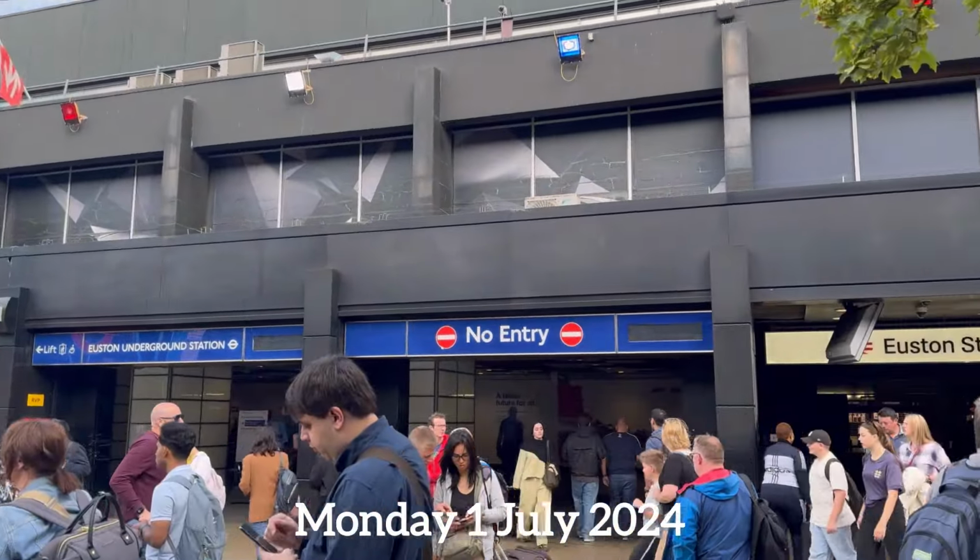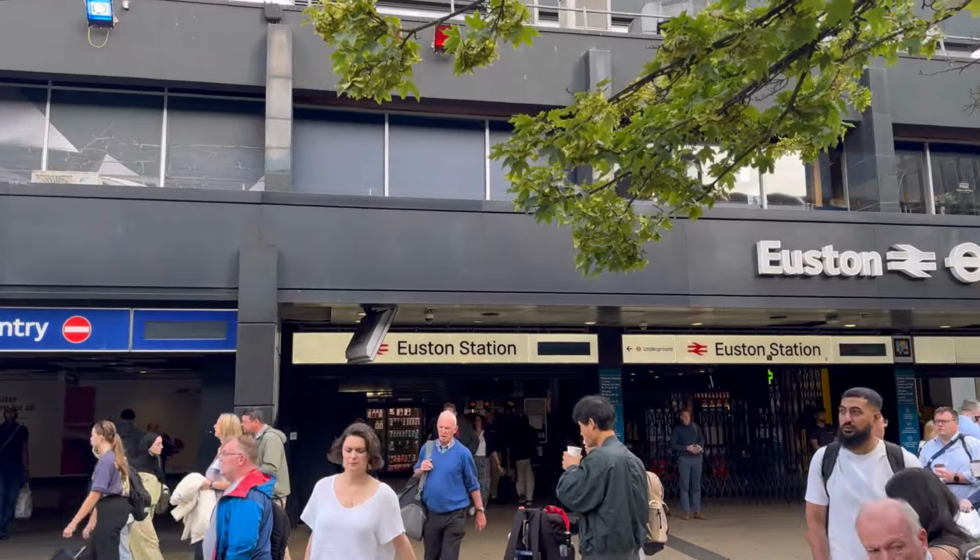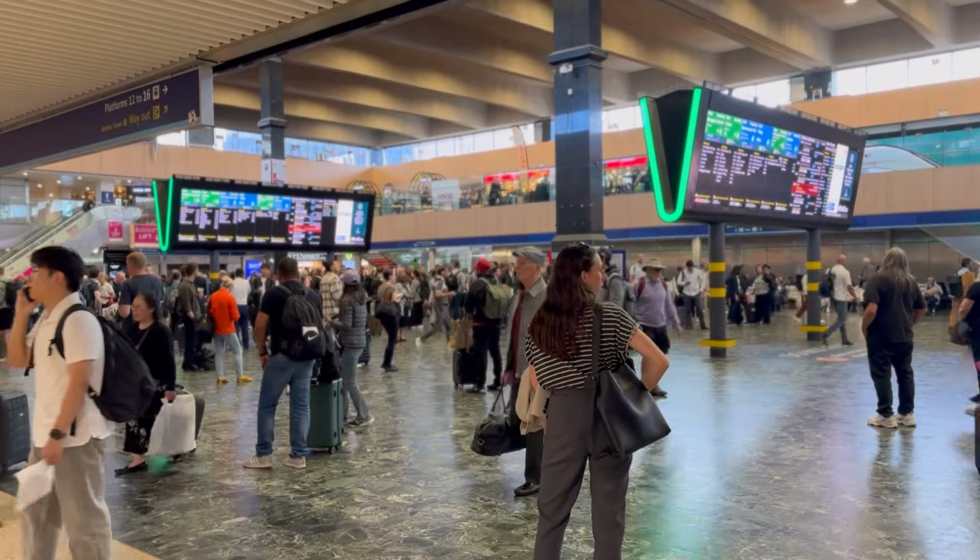Today, I travel to Althorp, the ancestral home of Diana, the late Princess of Wales.